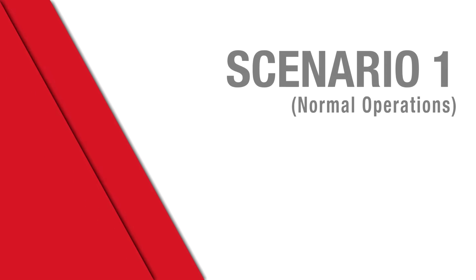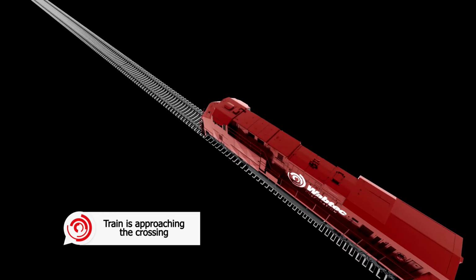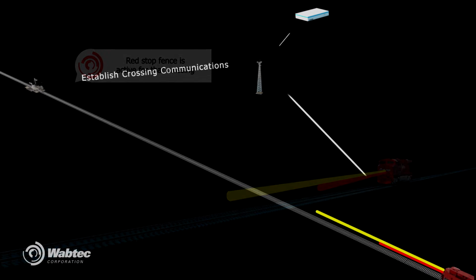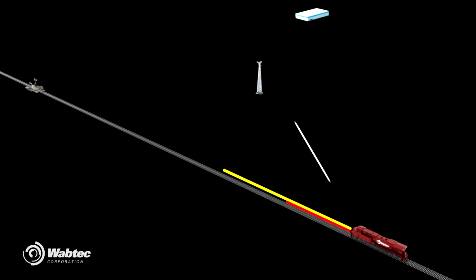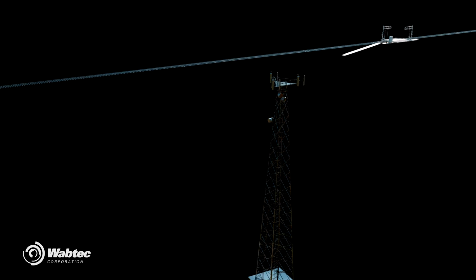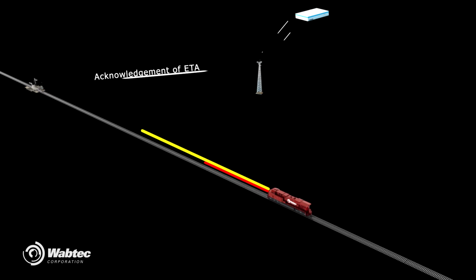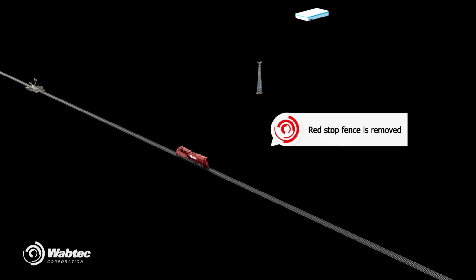The train is approaching the crossing, being prepared to stop at a predetermined distance away. The red fence is active for that crossing. It establishes crossing communications with the WIU on the crossing, between the crossing and the onboard of the train. As this communication is established, the train then sends an estimated time of arrival to the crossing. The crossing then acknowledges what the estimated time of arrival is. And the train receives the acknowledgement from the crossing and the stop fence is removed from the system on the onboard of the locomotive.